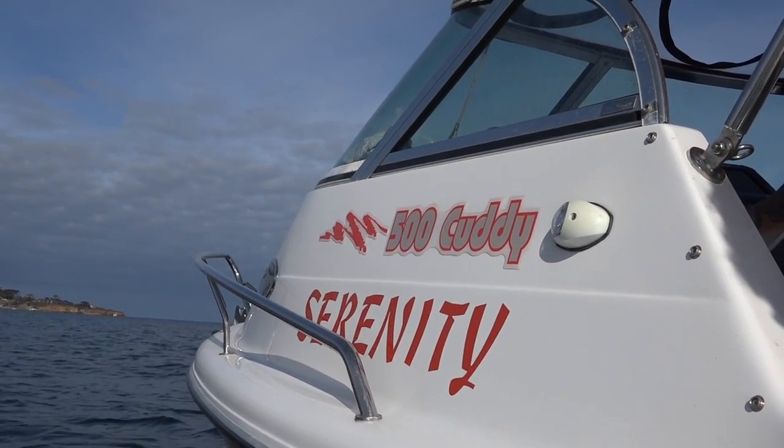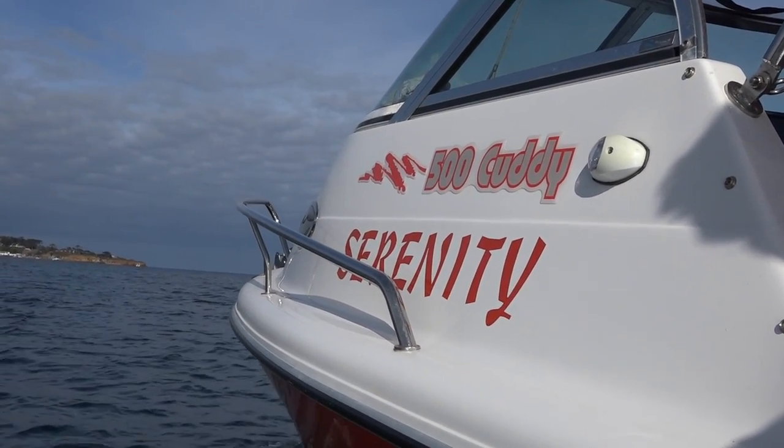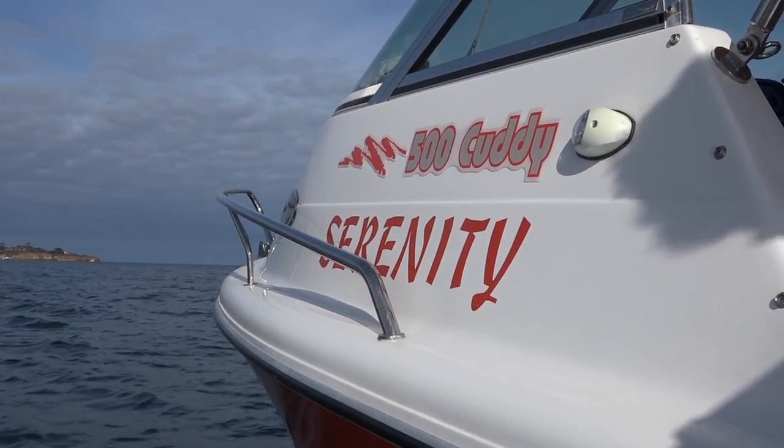I named my boat Serenity because I just love the peace and quiet out there on the water. I love my fishing, but most of all, I love my boat.